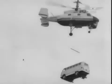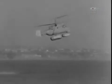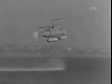Once Kamov and Mill, standing together, were asked one and the same question: which layout is better? Single rotor, replied Mill. No, mine is better, replied Kamov. Indeed, only Kamov managed to bring the rare and very complicated coaxial layout to perfection in his ship-based Ka-25.